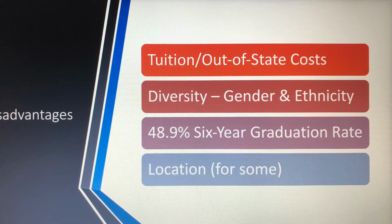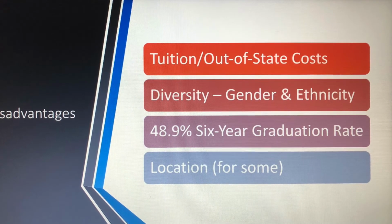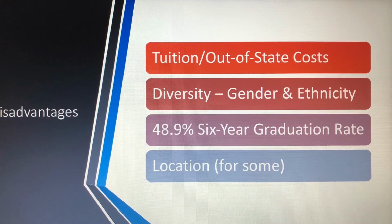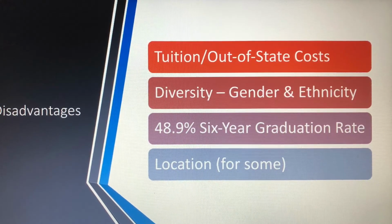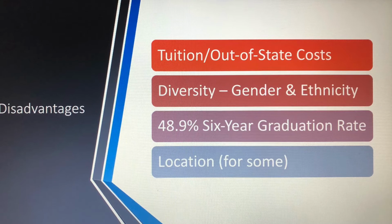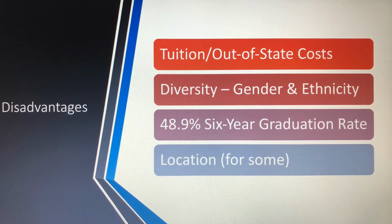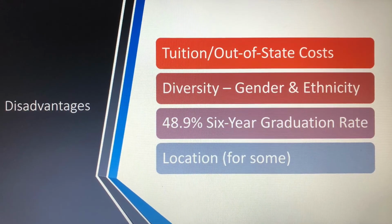There are indeed some disadvantages that I saw. The first and foremost for me was cost. Being that we're from El Paso, Texas, anything not in the state of Texas, or in some cases some neighboring states like New Mexico, there are programs for that, but they don't apply here, so I won't get too much into them. Anything out of the state of Texas falls under out-of-state tuition rates, and those can jump up. So case in point, rather than paying $7,000 a year, you'd be paying $25,000 per year. After 4 years, that's already $100,000 you'd have to pay, and that's pretty insane.